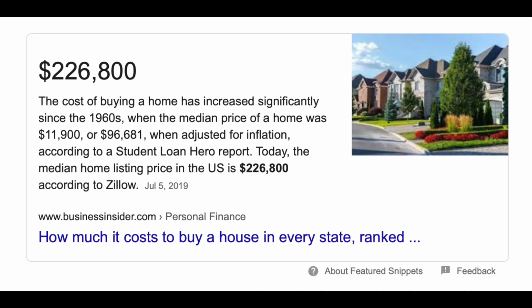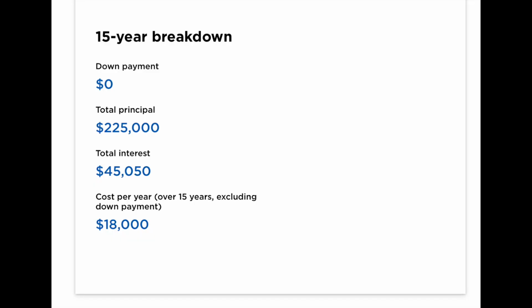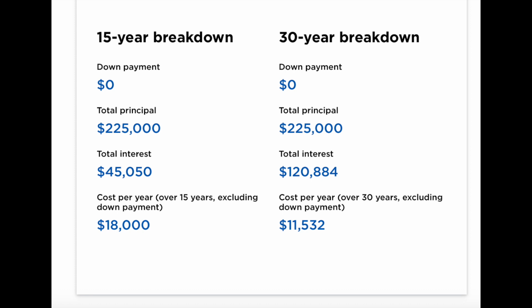So let's throw some numbers into the mix and see what this would look like over the course of the loan. The average home price in America is slightly over $225,000. So that's the price we're going to use for our home. And since it's not prudent to our consideration on interest, we're going to ignore any sort of down payment. So if you were to select a 15-year loan at a 2.5% current interest rate, over the course of that loan, you would pay $45,000 in interest. And on a 30-year fixed rate mortgage at 3.1%, over the course of that loan, you would pay $120,000 in interest.